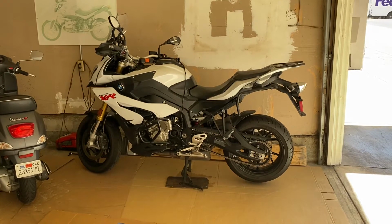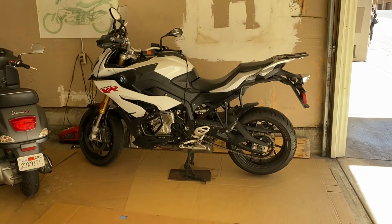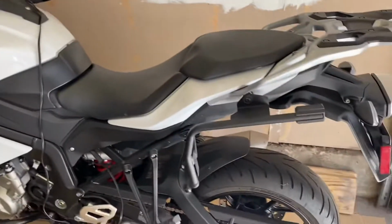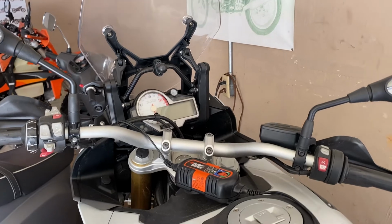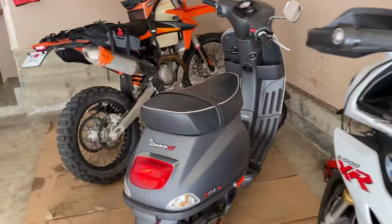Thought I'd talk about the current stable of bikes. This is a 2016 S1000 XR BMW. Great motorcycle, fast. I've got side cases for it. I think I bought this used maybe 3 or 4 years ago. It's got, I think, only 18,000 miles on it.